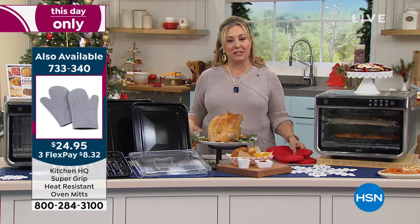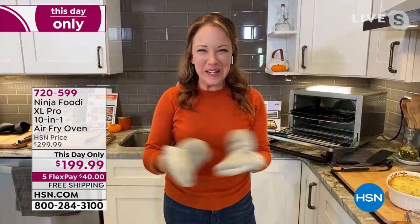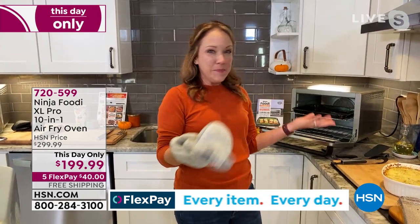Well, I have three ovens going right now, and so I've got to follow my mitts around to each oven. Yeah, exactly. Grab your favorite oven. You've got your backup mitts. I do. I have my backup mitts. My little crab claws. It's not the A-team.